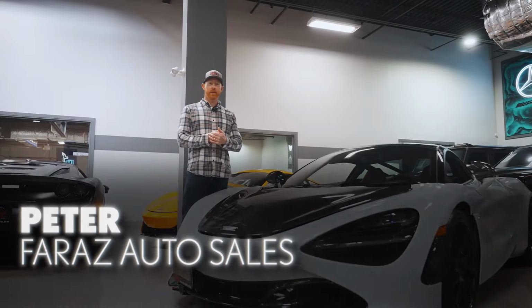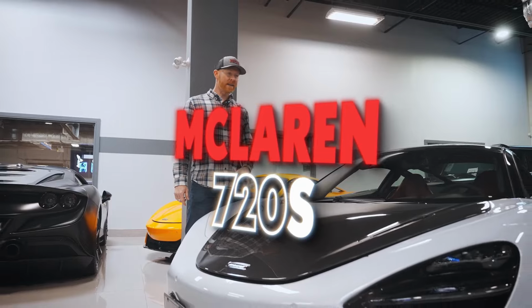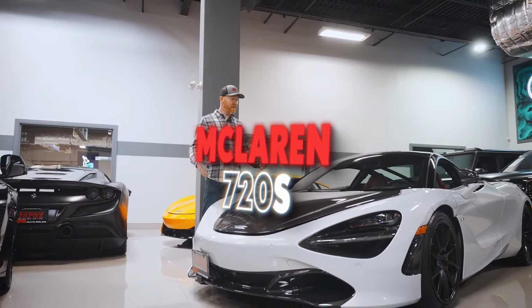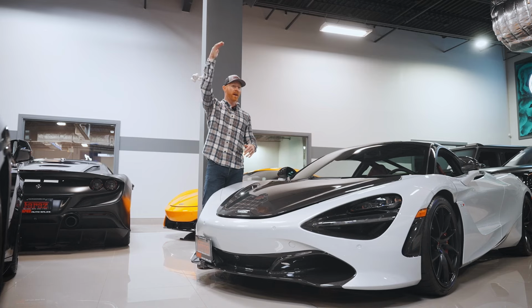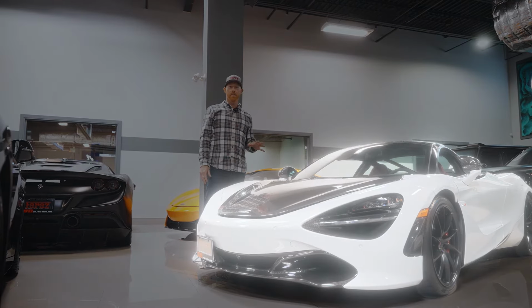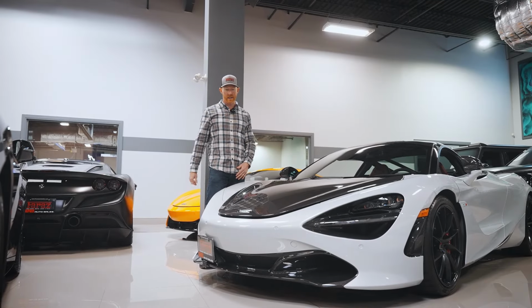Hey guys, Peter here at Fraz Auto Sales. We're taking a look at the McLaren 720S, full carbon spec. Let's dive into this thing. You've got your 570, your 540Cs, then you've got your really high ends. This is smack dab in the middle of the McLaren supercar lineup, but it is nothing shy of incredible. We're going to see what it's all about.